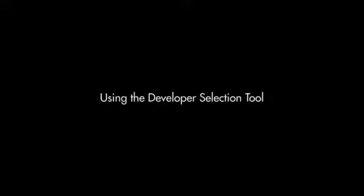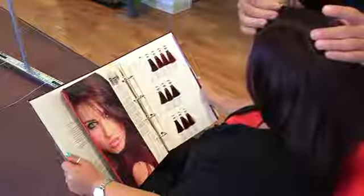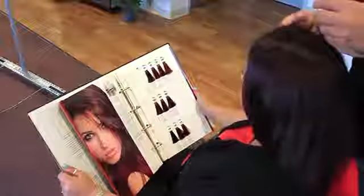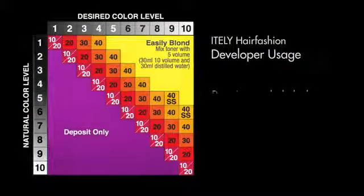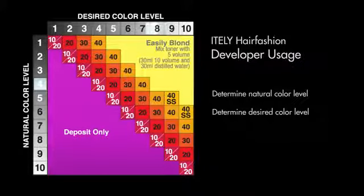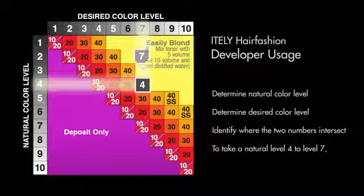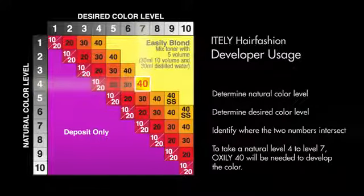Using the Developer Selection Tool. Determine your client's natural color level. Next, identify the desired color level. Once you determine the level of the hair, refer to the it&ly Technical Reference Guide's Developer Chart. Begin by identifying the natural color level as indicated on the left side of the developer chart. Then, identify the desired level from the top of the chart. Identify where the two numbers intersect. In this example, the natural color level 4 intersects with the desired color level 7 at OXLE 40 developer.